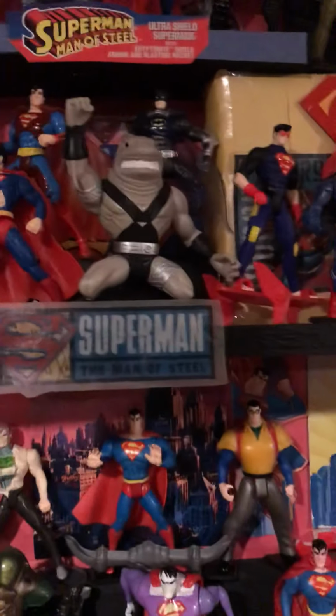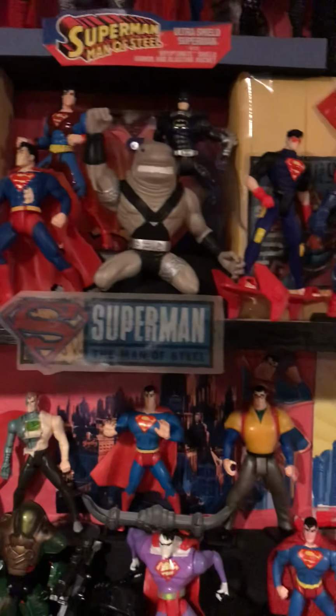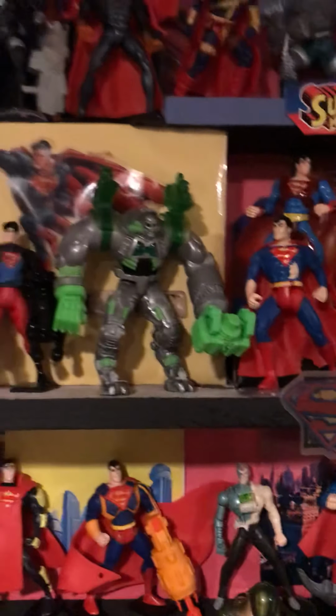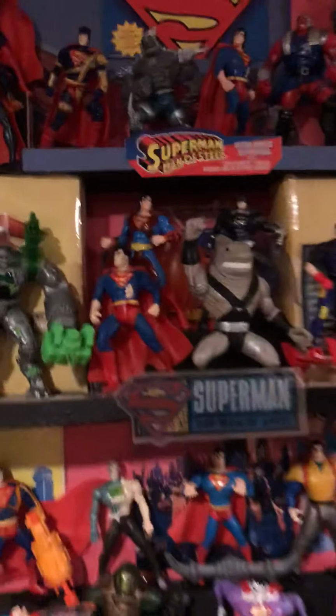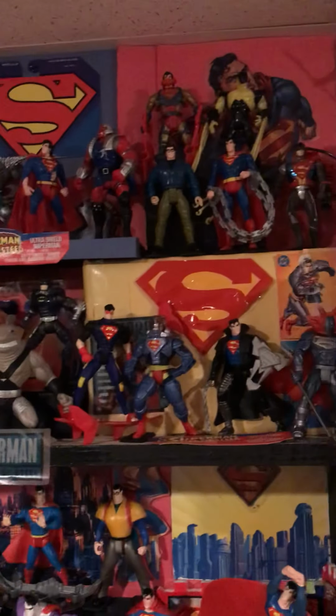Those 4 figures were actually on the original card backs of the Man of Steel line. It shows them as being part of that line, but they did not show up until several years later in what's called the DC Universe line. But I included them in this line because that's officially where they were supposed to go, but for some reason there were delays and they didn't make it. There's Lex Luthor. So they are in this particular line because that was their original one. So there's some Superman Man of Steel trivia for you for all those that are interested.